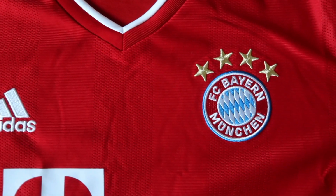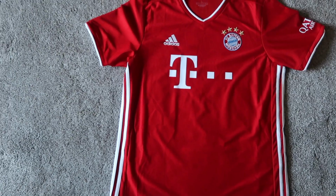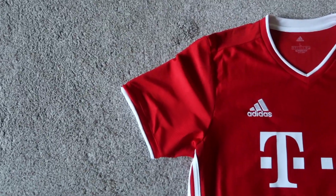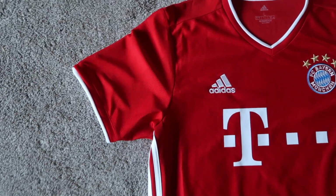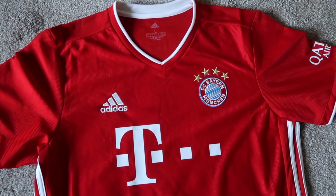I just like that it's all red, the simplistic Bayern Munich thing with the white accents on the collar and sleeve. It just kind of pops, that little bit of white that it does have. And I kind of like that stripe look that Bayern Munich has, the vertical stripes. But they're very subtle. You don't see it until it's close. But yeah, that's what I like about it. What do you like about it?